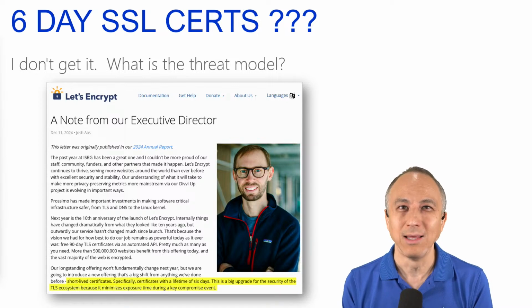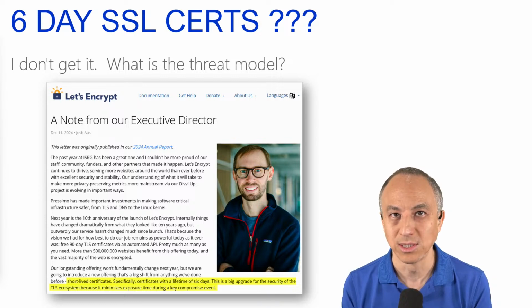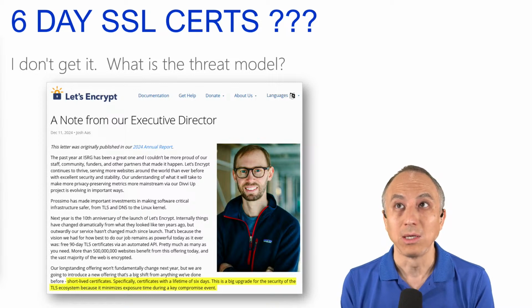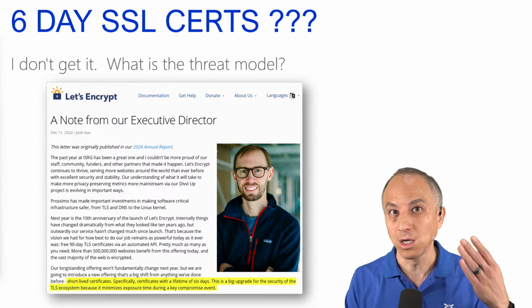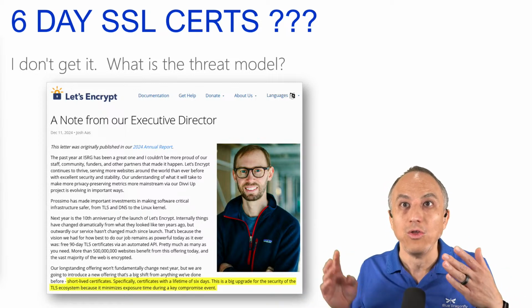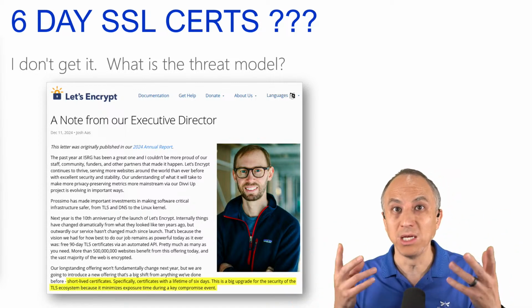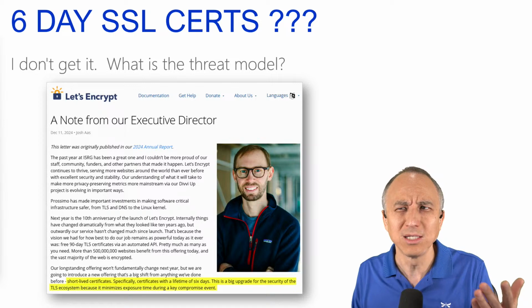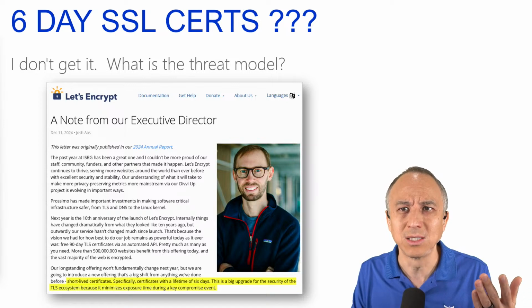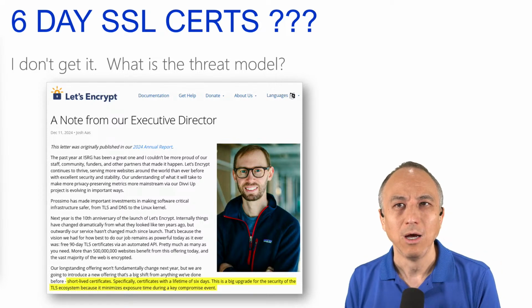I saw this announcement, and this is their big advancement. They are going to now switch to 6-day SSL certs. I don't get it. I could come up with some bizarre, convoluted reason for this, but they don't explain why they are doing this. They make this big announcement as if we'll just be in awe of this brilliant decision, but they don't explain. They say this is a big upgrade for the security of the TLS ecosystem because it minimizes exposure time during a key compromise event. Like, really?